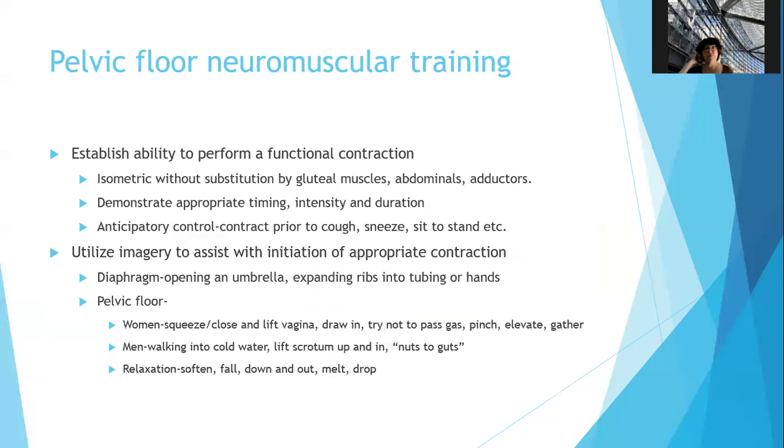So for the neuromuscular training for the pelvic floor, we're trying to establish the ability to perform a functional pelvic floor contraction. So an isometric contraction without substitution by the gluteal muscles, the abdominals, or the adductors. A lot of people, if they can't contract their pelvic floor, will contract their glutes, and it doesn't work the same way. The person should be able to demonstrate appropriate timing, intensity, and duration of isometric contractions. And we can also train people who have stress incontinence to do anticipatory control, contracting prior to a cough, sneeze, or a sit to stand. So when you go to people that experience stress incontinence, we teach them when they go to stand up, contract their pelvic floor, stand up, and hopefully don't have that incident of stress incontinence.